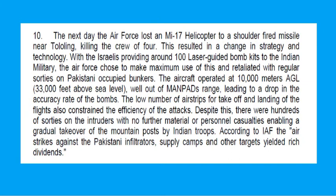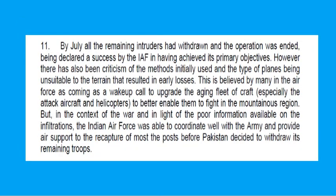Despite this, there were hundreds of sorties on the intruders with no further material or personnel casualties, enabling the gradual takeover of the mountain posts by the Indian troops. According to the Indian Air Force, the airstrikes against Pakistani infiltrators, supply camps, and other targets yielded a rich dividend. By July, all remaining intruders had withdrawn and the operation was ended, being declared successful by the Indian Air Force, having achieved its primary objectives.